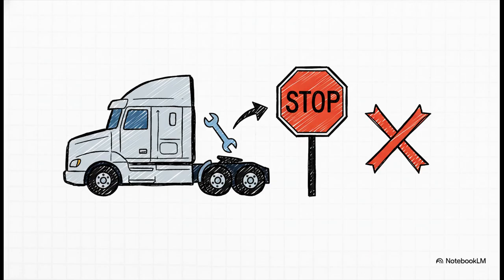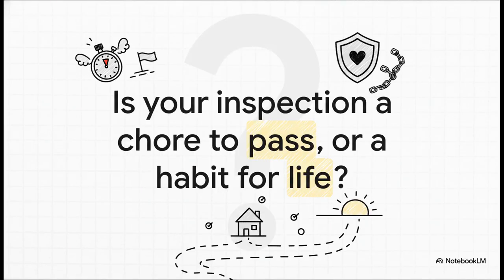And at the end of the day, the entire inspection boils down to one non-negotiable rule. If you find anything unsafe, you do not drive. You get it fixed. This isn't a suggestion, it is the law. Operating an unsafe commercial vehicle is illegal, and it's completely irresponsible. Period.